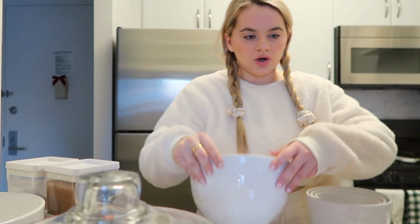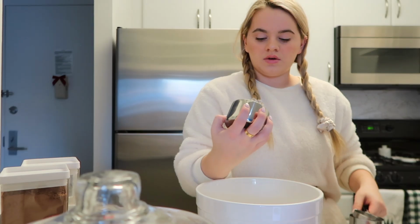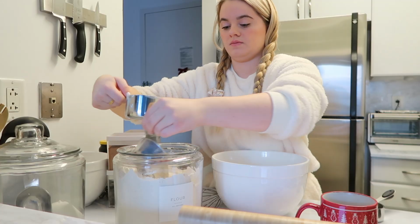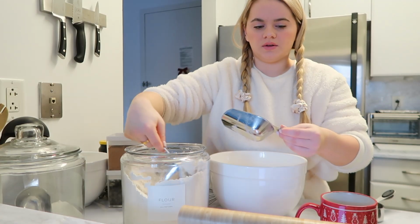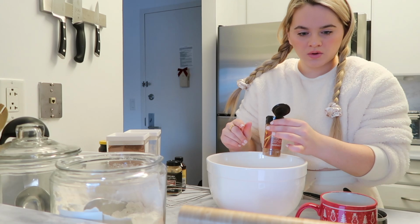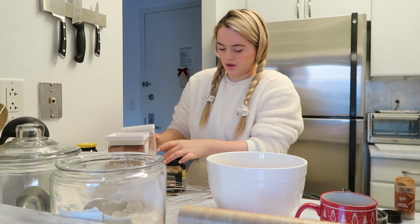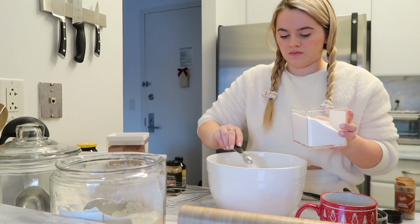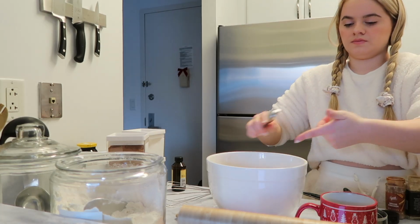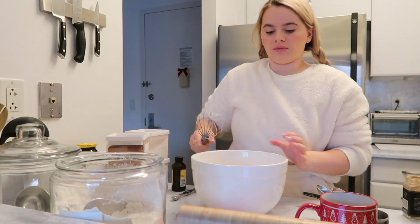It says, in a large mixing bowl, whisk together all the dry ingredients. 3 1/4 cups of flour. That's a lot of flour. I hope these make a lot of cookies. All right, I got my cinnamon here. 1 tablespoon. 3/4 teaspoon of baking soda. 1 tablespoon of ground ginger. 1/2 teaspoon of ground nutmeg. My whisk. And set aside.